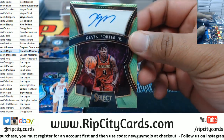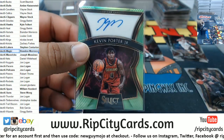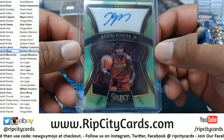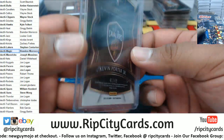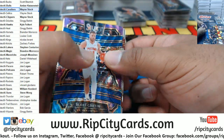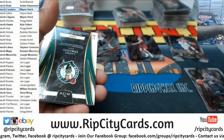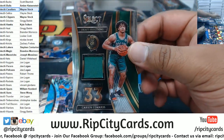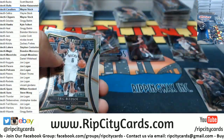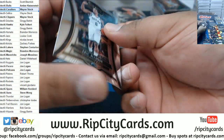To 49, Kevin Porter Jr. Nice auto right there. This kid's going to be a stud as soon as he leaves the Cavs. But nah, he's really nice. To 49, that's a nice one. Good hit for the Cavs. We got Carsen Edwards, Celtics relic. All right, two boxes left still.